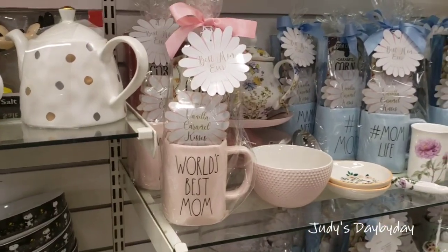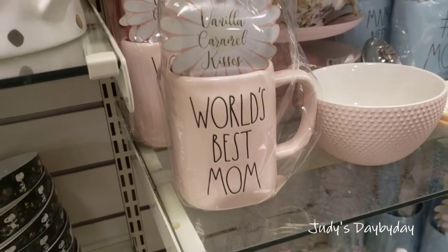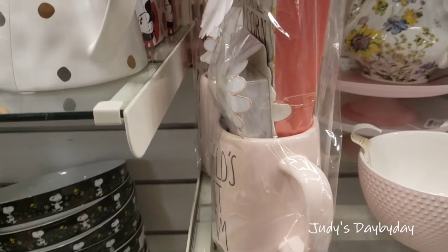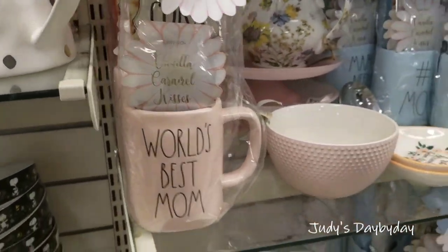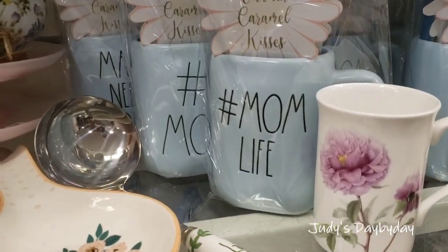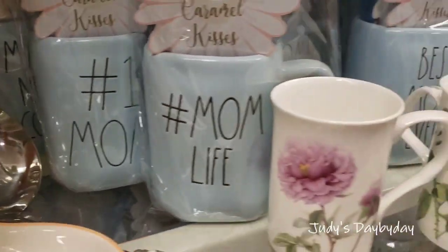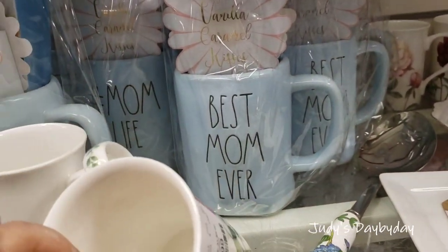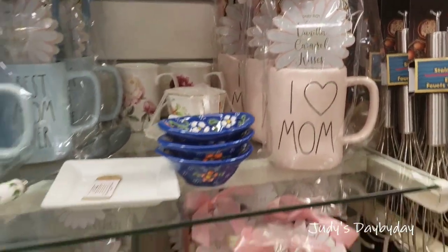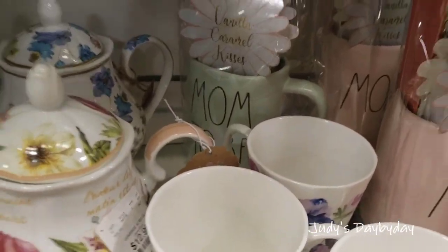They're super cute. And you know, here we are in HomeGoods, and I just had to show you these Mother's Day arrangements that they had for $12.99. They had the light pink, the light blue. They even had that adorable light green color, and they had hashtag #1mom. They had hashtag mom life, best mom ever, I love mom. They had so many. This is the green I was talking about.